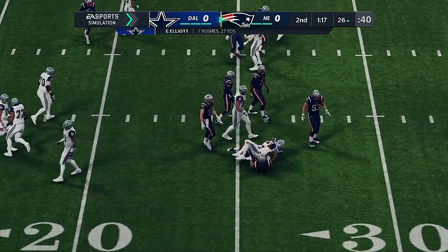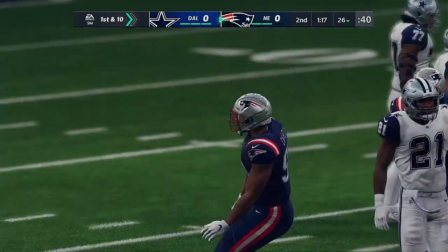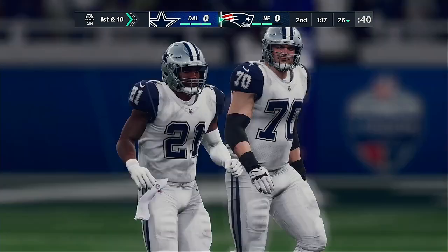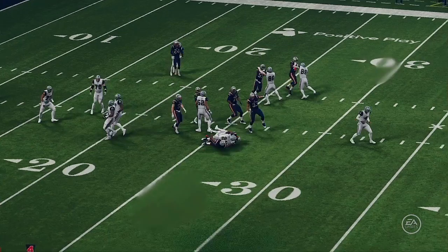And boy, this is going to be close. That mark looks a little short, and he didn't get there. Ezekiel Elliott not able to get it past the marker. And the Patriots defense is going to take over on downs. And defensively, they were ready for that. A full-on blitz on 4th down, and they stop him short of the marker.